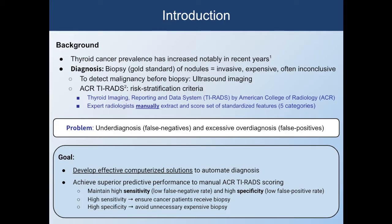Our goal was to address the urgent need for computerized solutions to automate diagnosis by utilizing deep learning techniques in order to achieve superior predictive performance to ACR Thyroids. Specifically, we aim to increase sensitivity, or reduce false negatives, to ensure cancer patients receive the treatment they need, and to increase specificity, or reduce false positives, to avoid sending benign nodule patients into biopsy and expensive treatment.